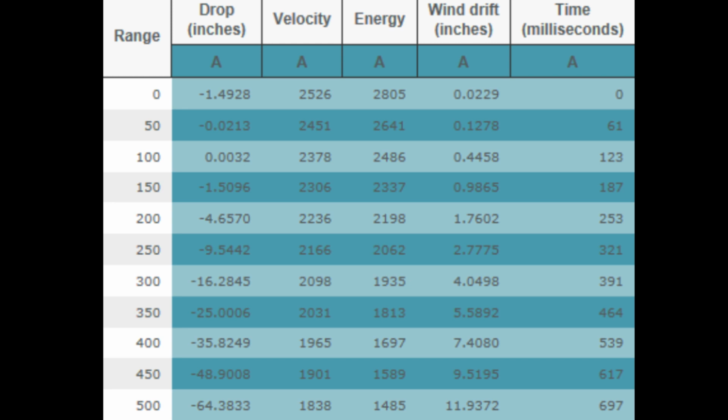So then at 200 yards we got 4.6 inches of drop and 2,236 feet per second with 2,198 foot-pounds of energy. And with that 7-mile-an-hour wind we get 1.76 inches of drift.